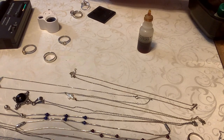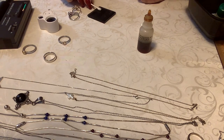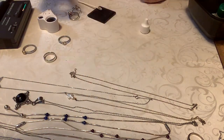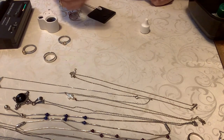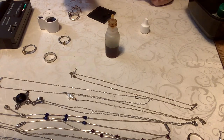A Q-tip that doesn't look like it's been mangled. Okay. This is the first one. Yep, that's the rhodium plated. Okay, then there's this one. We've got red on that. Then we've got these two and that one, that one, and that one. Okay. First one is this one. Oh, yeah. Looks like somebody has a little blood drop just like that one.